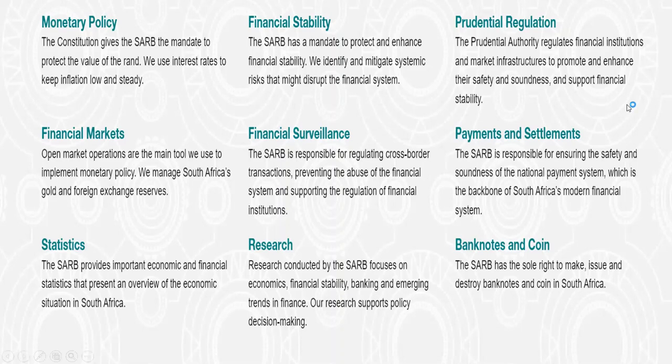It will help us in terms of if nationalization of the South African Reserve Bank happens, how will it happen? What are the different aspects and roles of the South African Reserve Bank that we must consider when talking about nationalization of the South African Reserve Bank?